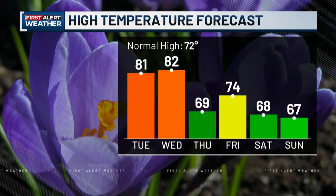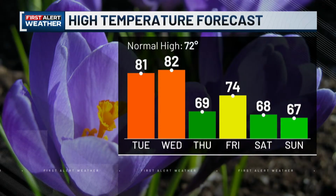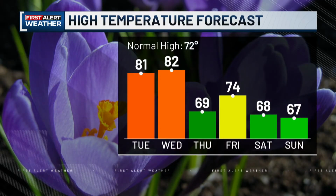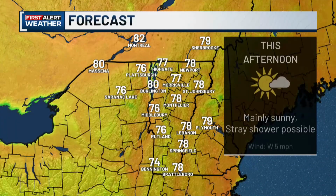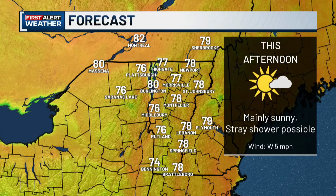Temperature-wise, we're also falling as we head into the weekend. Gone are the 80s, back into the 60s. The one silver lining I will say is it is at least not the 40s and 50s that we were talking about just this past weekend and really through the vast majority of last week.